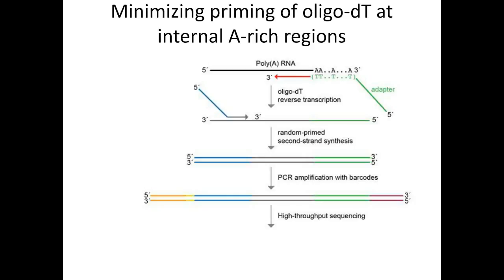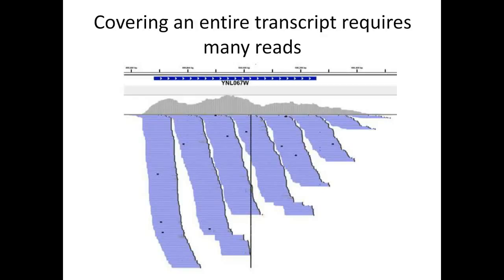So we have done RNA full-length sequencing as well. And so the amount of sequencing depth that you want really depends on what transcripts you want to detect. If you look here, this is actually a very abundant transcript. It's RPL9B, a ribosomal protein gene.